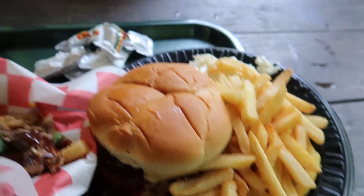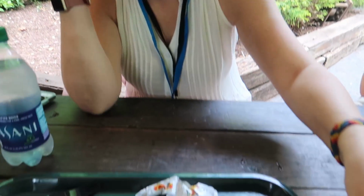Yum. So is the barbecue sauce sweet here? I don't know. That's a good question. I didn't even ask, I just bought. How come some of these fries are really yellow? I don't know.